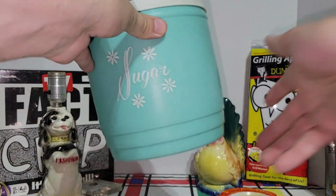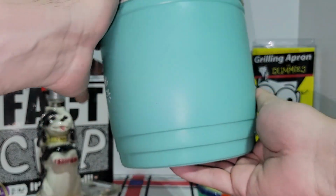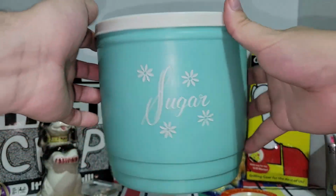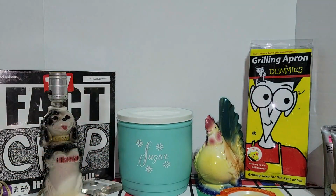I love the color of this sugar canister. It's a little bit more aqua in person. It's coming up a lot more blue on camera. I cannot remember who made this. I am going to clean it up, of course, a little bit. I looked that up, and one of those sold for $24.95 with the best offer. So what I think I'm going to do is list that for that same price, with the hopes that somebody sends me a reasonable offer.